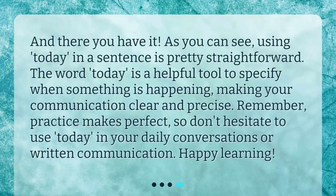And there you have it. As you can see, using today in a sentence is pretty straightforward. The word today is a helpful tool to specify when something is happening, making your communication clear and precise. Remember, practice makes perfect, so don't hesitate to use today in your daily conversations or written communication.